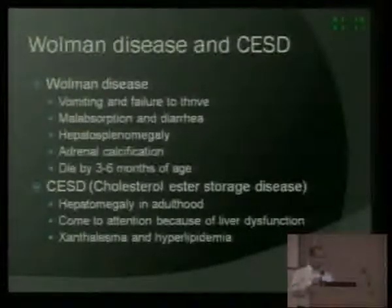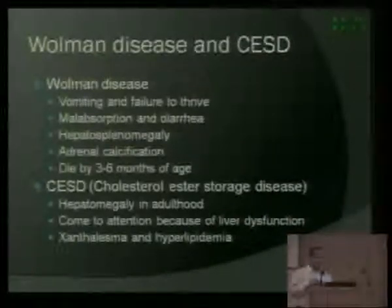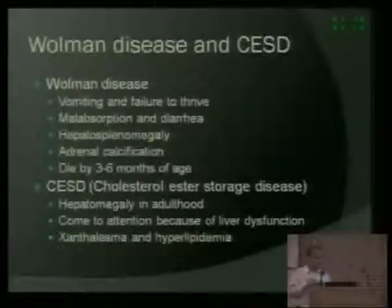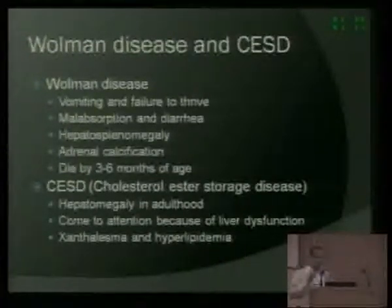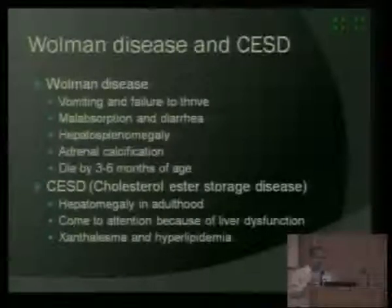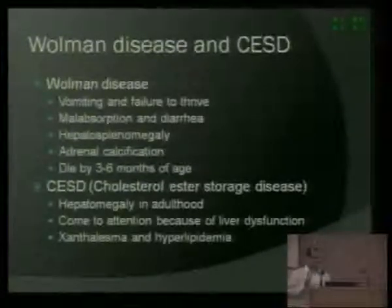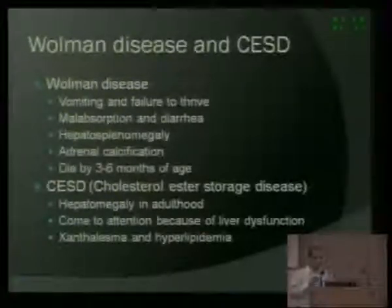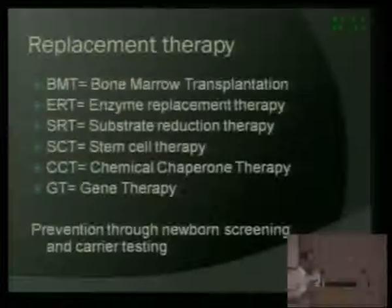Wolman disease is what I call a postgraduate MD disease, because you diagnose it on the ward when you do an abdominal X-ray and you see adrenal calcification, and the child has been admitted with vomiting and failure to thrive and hepatosplenomegaly. And I still remember one of my seniors making that diagnosis on the ward in my first month of my MD pediatrics, and I still to this day remain impressed with that diagnosis. But it's a sad disease, because these children die by 3 to 6 months of age. There's another subtle form of it which is cholesterol ester storage disease, which manifests in adulthood, but it usually comes with xanthelasma and hyperlipidemia.